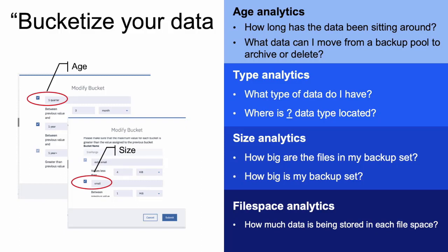Administrators can look at data by type or instance. For example, what type of data do I have, or where is a specific type of data located? This can help with compliance or governance. Data can be categorized by size, for example, how big is a backup set by backup server, or how big are the files in any backup set. This can help with overall backup performance. Or, data can be analyzed by how much data is in any given file space. The results are shown in very easy to understand UI buckets that can be manipulated to get the detail needed to make decisions.